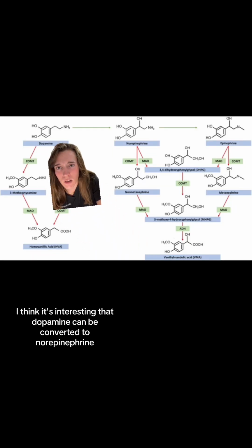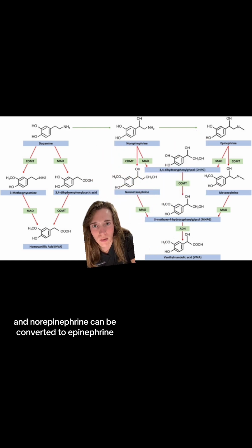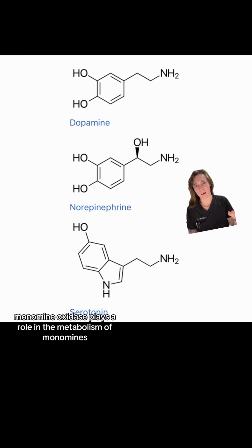I don't know how common this thought is, but monoamine oxidase enzymes catalyze oxidative deamination. We see dopamine being metabolized by catechol O-methyltransferase. This is the catechol, and we have an O-methyl here. And then we see this little metabolite through monoamine oxidase and aldehyde dehydrogenase convert this little amine group to a carboxyl group. I think it's interesting that dopamine can be converted to norepinephrine and norepinephrine can be converted to epinephrine. Little side tangent. These are some examples of monoamines. Monoamine oxidase plays a role in the metabolism of monoamines.